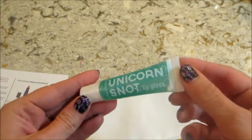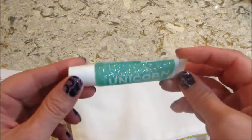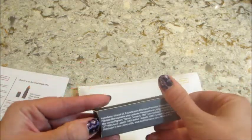Then we have Unicorn Snot Lip Gloss. That is super fun. Love that. And here is the mascara for $18.